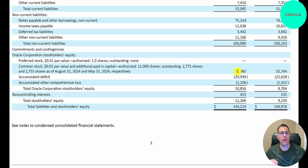They raised 33 billion from selling their business, selling stock. They lost 21 billion from running their business. The reason they have an accumulated deficit is because they buy back a lot of stock. If they didn't buy back so much stock, they would have positive retained earnings.